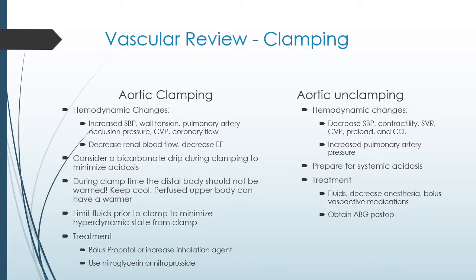Not everyone's going to respond extremely to clamping and unclamping, but some people are going to respond extremely. So we want to be prepared for the extreme changes, and then if they don't change extremely, we're over prepared and we're happy. But for the ones that go through extreme changes, we want to know what to do. So extreme changes being pretty much you apply an aortic clamp and the patient goes into severe heart failure and you might have to abort the procedure. And then not so extreme changes are the clamp goes on, there's minimal changes, and we just manage and surveil ABGs and whatever hemodynamic monitors that we're using for the case.